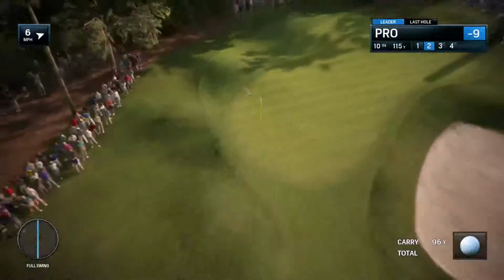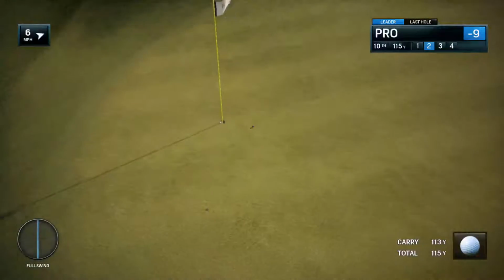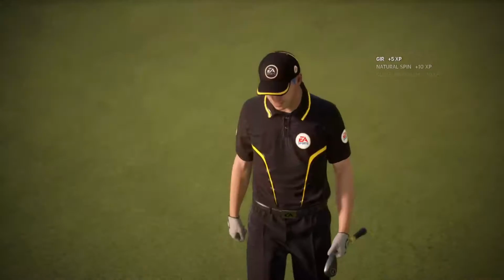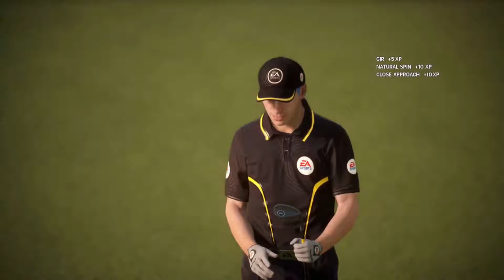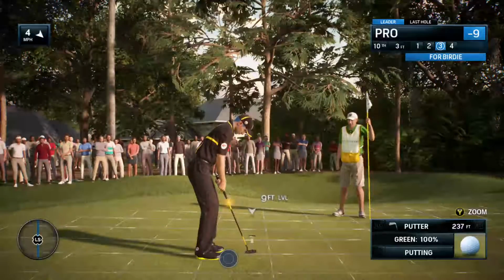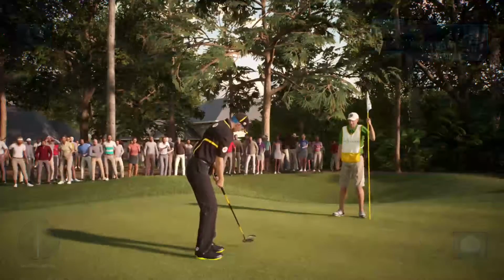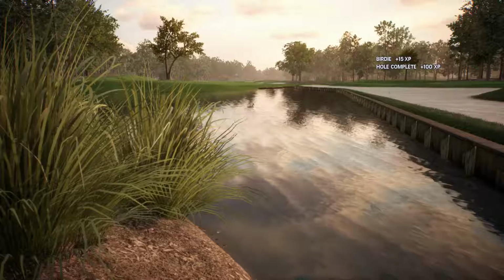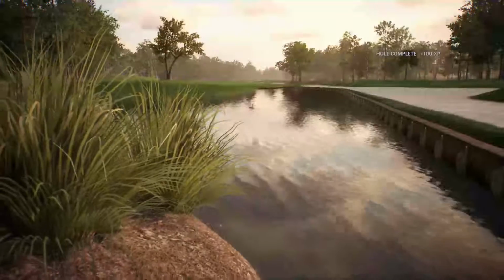Good swing, good shot yet again. Wow, Frank, he is dialed in. Yeah, that was just some shot on that. Easy birdie. Birdie putt coming up. Had a par on this hole yesterday. Beautifully done. Nice birdie.